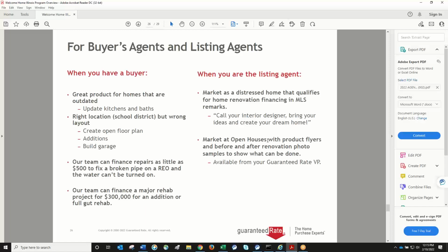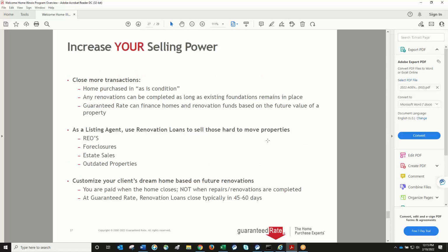So utilize that if you can when going to listings and telling them there are different opportunities. If a home's really clunky and boxy, you can market it as something they can update, open the floor plan, things like that. Knowledge is power. And when you have that, I think you're going to win more business. So hopefully you close more transactions that are as is.